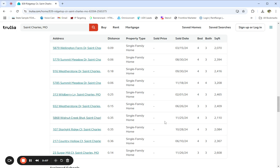Now, we'll notice there's no sales prices listed. I use this example intentionally because it's in Missouri, which is a non-disclosure state. In non-disclosure states, they're not legally required to share the sales price; it's not public record. What that means is the only way to get an accurate valuation is going to be to bring in a licensed real estate agent.